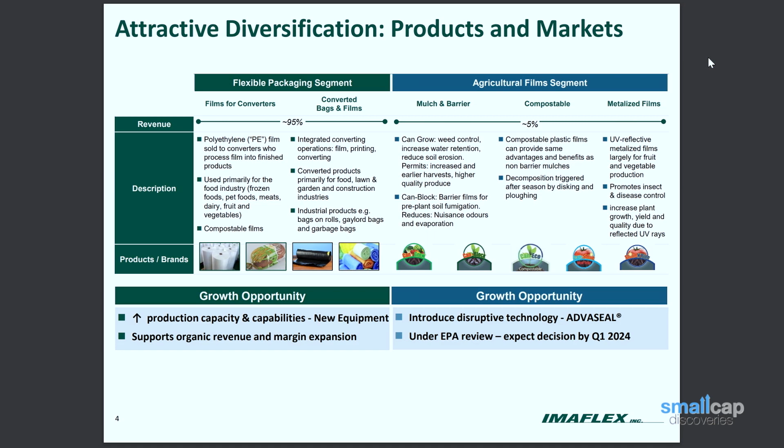In addition, we offer the full spectrum of mulch films. So those are your traditional mulch films for weed control, to increase soil retention, to increase water retention, barrier films to reduce nuisance odors, stop evaporation. We also make compostable films, both on the ag side and on the flexible packaging side. Our films are ASTM 6400 certified to be biodegradable within 180 days.